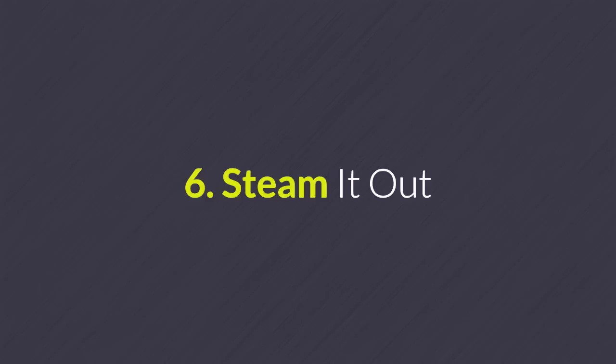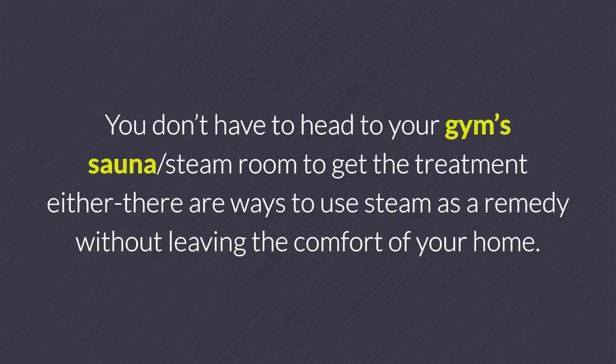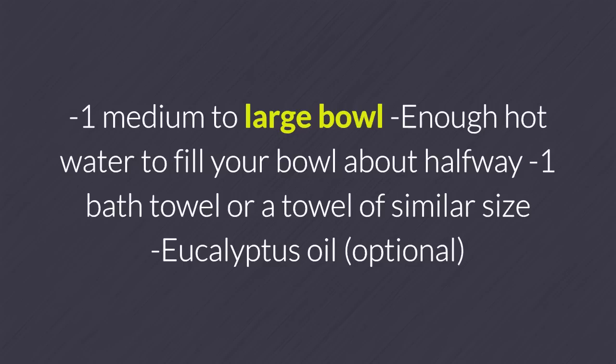6. Steam it out. Steam can ease a sore throat, particularly one that hurts due to dryness, shorten its duration, and make it easier to breathe if you're congested. You don't have to head to your gym's sauna or steam room to get the treatment either. There are ways to use steam as a remedy without leaving the comfort of your home. You will need 1 medium to large bowl, enough hot water to fill your bowl about halfway, 1 bath towel or a towel of similar size, eucalyptus oil, optional.